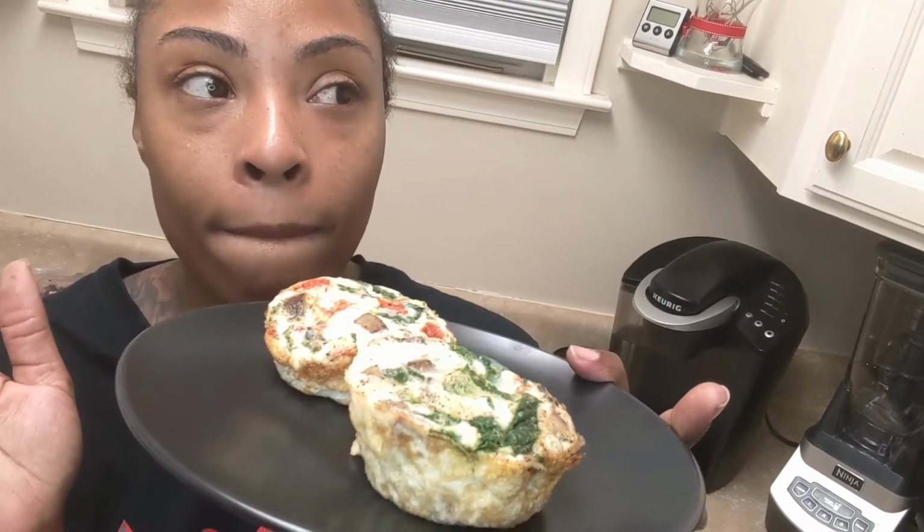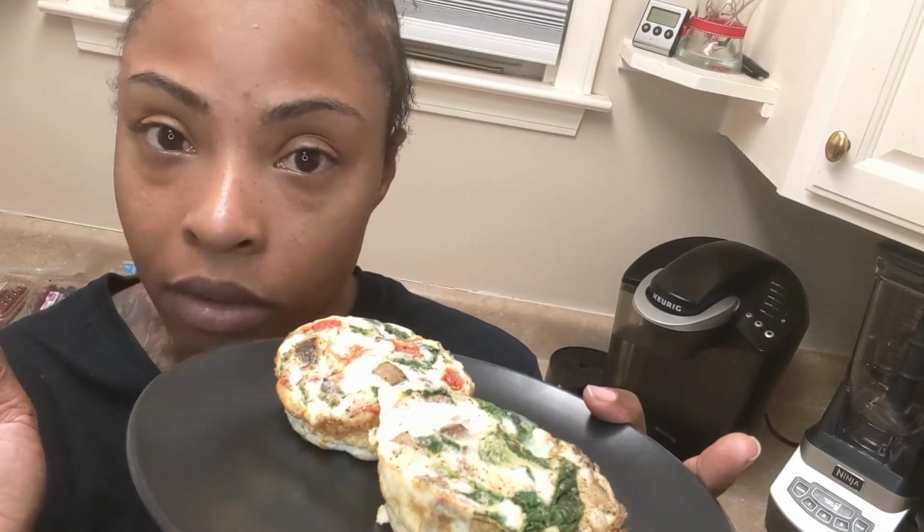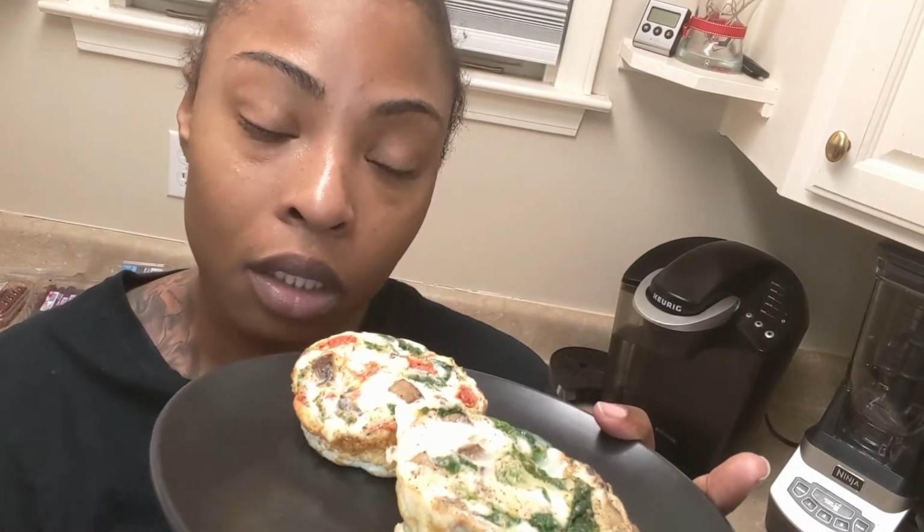I usually eat these with grits, literally plain, and a piece of 12 grain toast, super good. That gets my fiber in with less of the carbs.